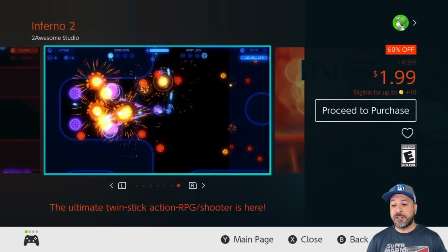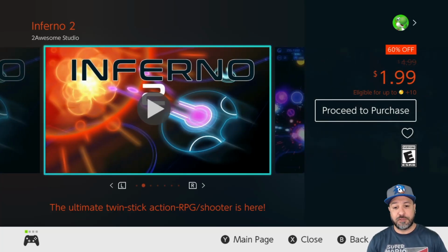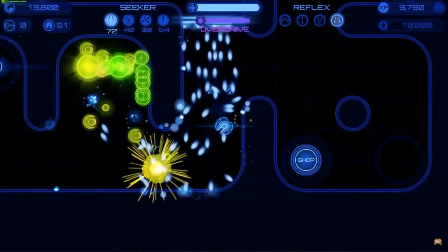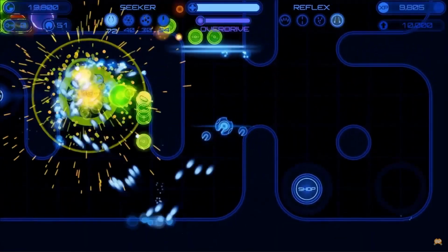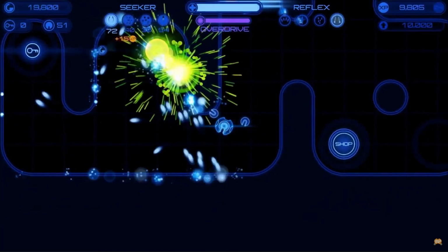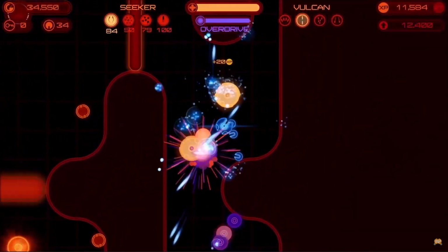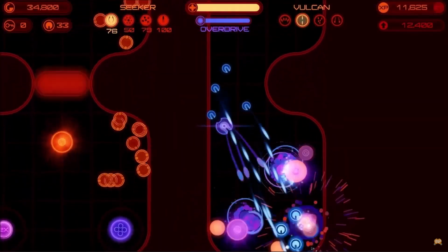Now, the final game rounding off our $1.99 price point for this week, we have Inferno 2 at 60% off. Now this is one of my all-time favorite twin stick shooters on the Nintendo Switch. Number one, it is really cheap, but at the same time, the visuals are very enticing. There are RPG type progression systems that really give you a reason to push forward in this game, and ultimately, it is just tons and tons of fun.